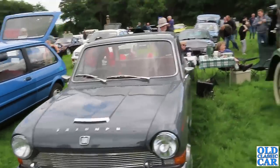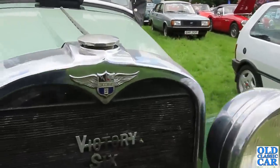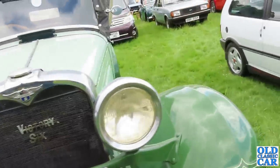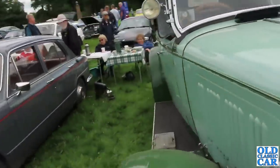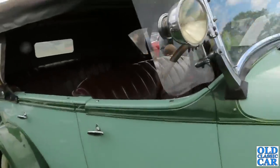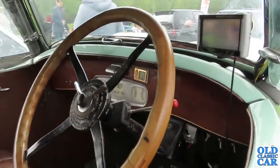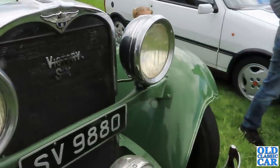Next to the Triumph, we've got this lovely old Dodge we saw pulling in before, the Dodge Victory 6. Look at that. So I think it said on the back 1928. Let's have a peek. Some of the side screens are out. Let's go have a look in there. It's right-hand drive like mine is. I wonder if there's another one from Australia. It's always possible, isn't it?